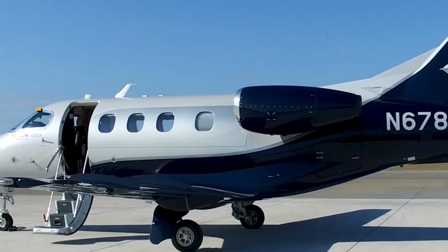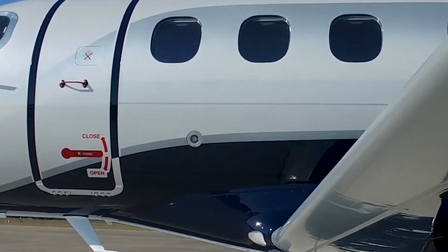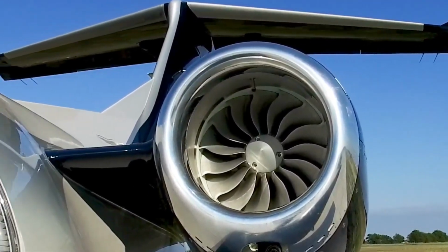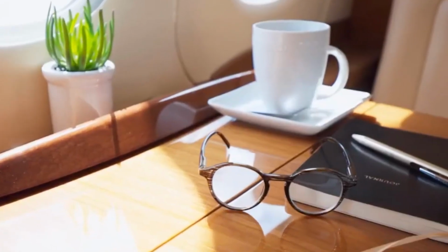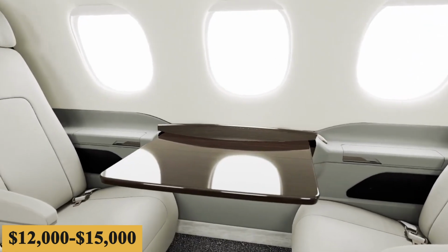The second is crew training. This is a cost that will keep on occurring every year, whether your aircraft flies or not. Having well-trained crew members is important. Again, they are integral to the safe and efficient operation of your aircraft. Crew training is estimated at $12,000 to $15,000.